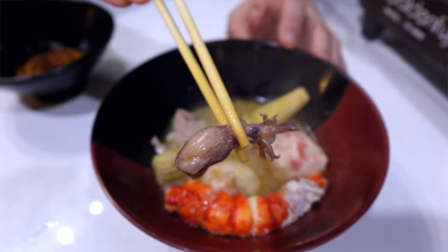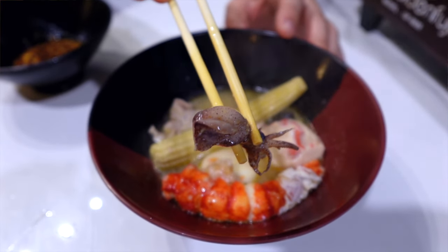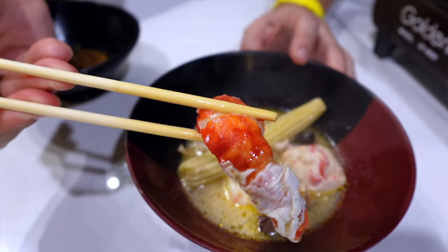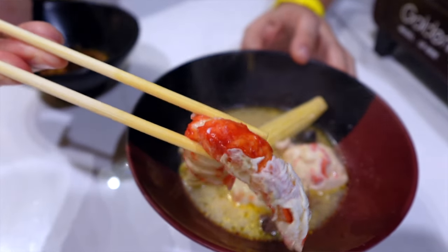Start with the baby squid first. I'm gonna put in a little bit of dip here. Ooh, here you go. It's really good. Small, so it's really tender, easy to eat. Maybe corn. Oh, this is crazy. Imitation crab here. Typical imitation crab. I mean, you can't get away from that.